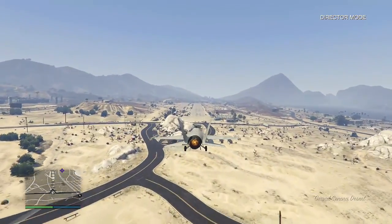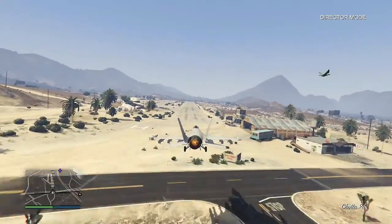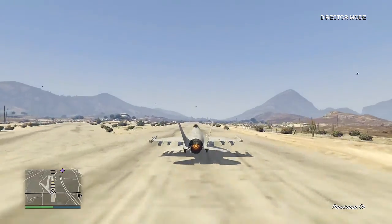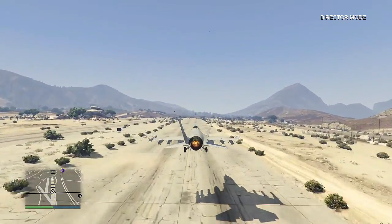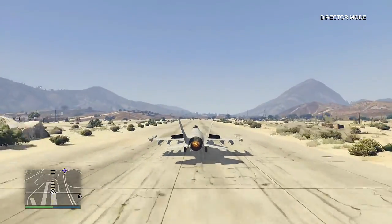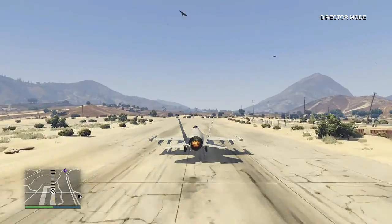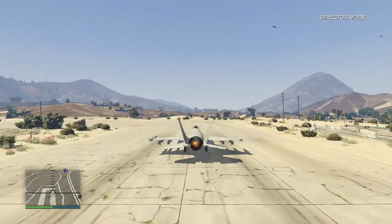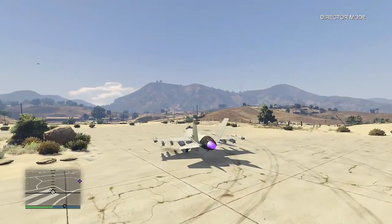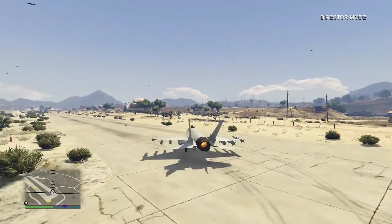We want to be aiming for the end of the runway. So just here, and then pull up and let that take us down. A little bit of a bumpy landing, but it's fine. And now what we're going to do is we're going to turn back round and we will go to Fort Sankudo.